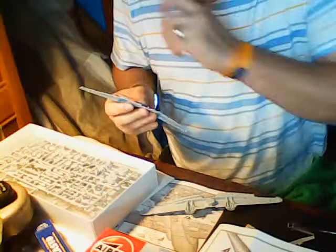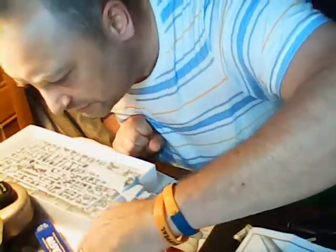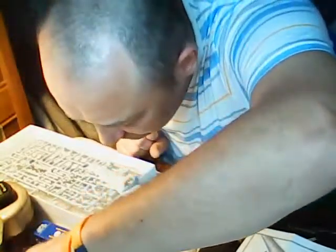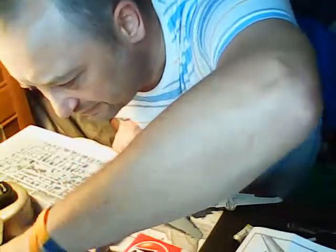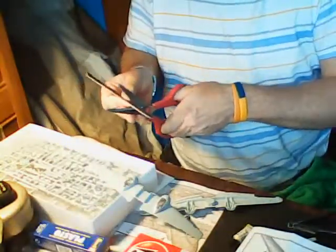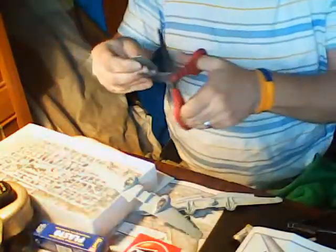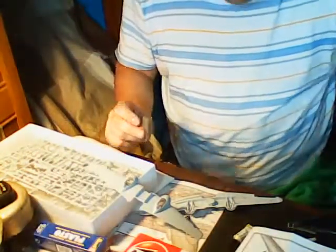Now this looks fiddly. I've got a smaller file here somewhere. What have I done with it? I don't know. Oh dear. Looks like I might have to cut a piece of this off and cut it down a bit. There we are. And then if I cut that down, there we go. Result.